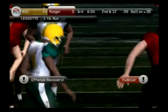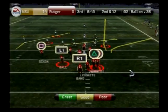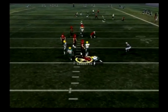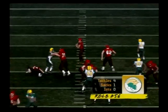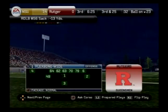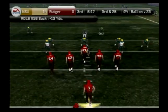Fumble on the play, recovered by the offense. Second and 12. Ball on the 36-yard line. Number 56 makes the sack. 13-yard loss on the play. Third and long. Ball on the 23-yard line.